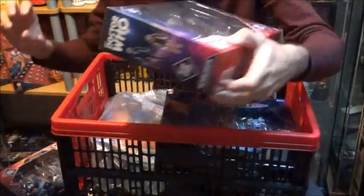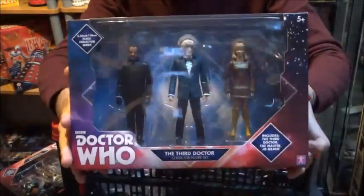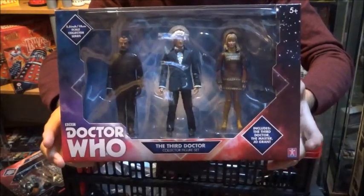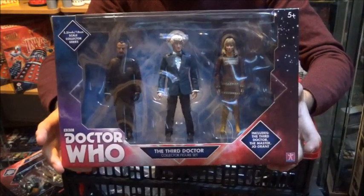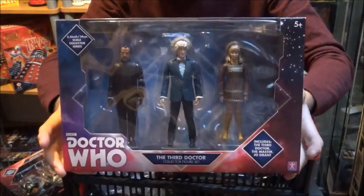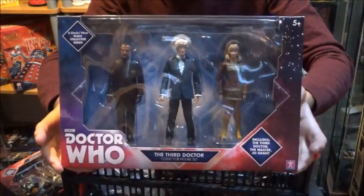And the last B&M set that I have in this little box here is this one, the 3rd Doctor set, featuring the Master, played by Roger Delgado, Katy Manning as Jo Grant, and Jon Pertwee as the 3rd Doctor.